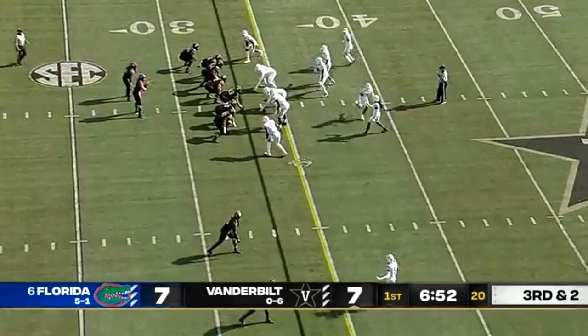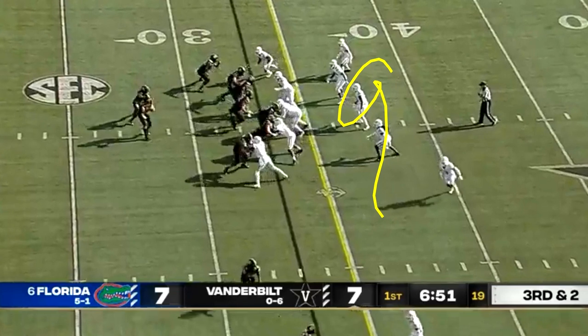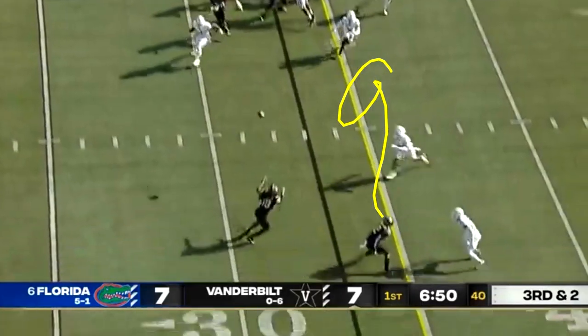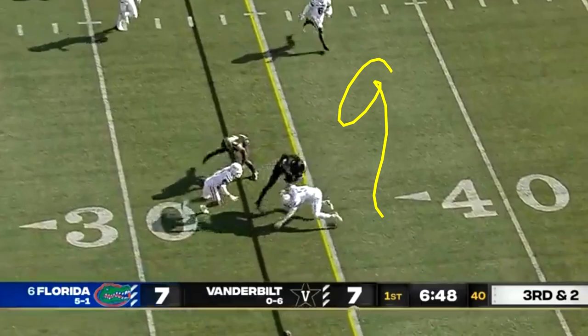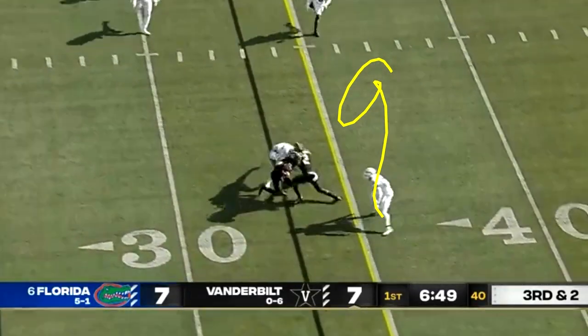No one knows. Now we know. Now we got the signal. Okay, I'm coming over here. Here I come. Ball snapped. Little too late for that. Not going to get there in time. Couple of terrible tackles. 10-yard gain.